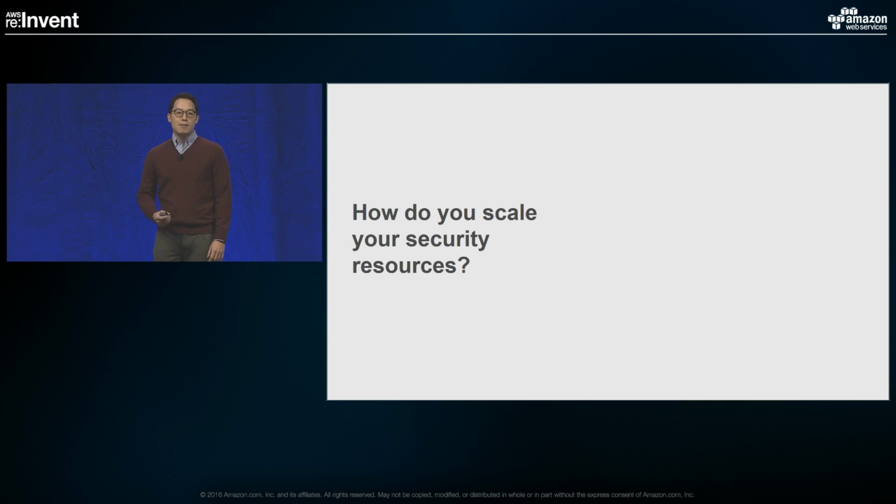So what do I mean by security resource? It's your security and compliance infrastructure, your process for your security operations, risk management, and risk governance, and your security staff. So let's talk about how you're scaling your security resource today in your data center, a more traditional approach.